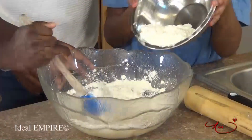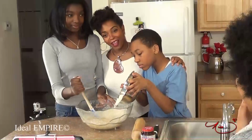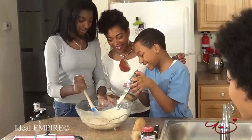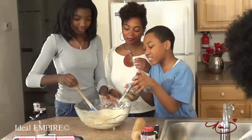That's okay. This is something that you can also do in an electric mixer. But I have kids. So, why use a mixer when you have kids? There you go, Lee. Why use a mixer when you just have family to help you out?